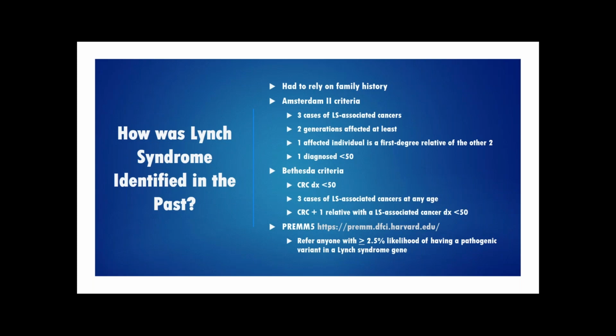That criteria has been shown to be a little bit too strict, and not all patients with Lynch syndrome meet the criteria, and some patients who meet that criteria don't in fact have Lynch syndrome. So the looser Bethesda criteria were created, originally to identify which patients needed tumor screening to see if they were more or less likely to have Lynch syndrome, but they've kind of been used as a looser criteria for referral for genetics. And that includes an early onset colon cancer diagnosed under age 50, 3 cases total of Lynch syndrome cancers in a family at any age, or 2 cases if one's under 50.